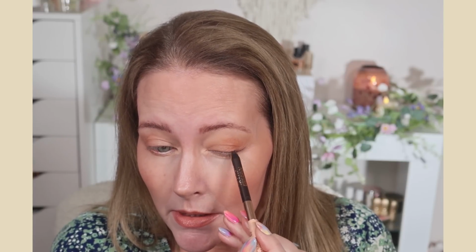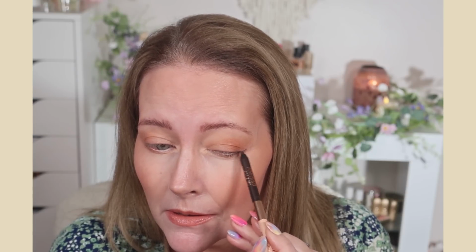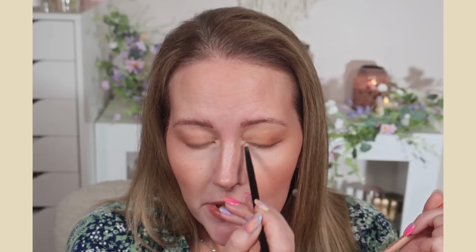Beautifully creamy. And then tight to the lash line. Oh, that is gorgeous actually. It is a dark brown, but wow, do I love it with these shades. And using my Refer 23, I'm going to now just take this and bring it across all the way, because I just want it to look a bit lighter when it reaches this point here, but still actually run there, you see what I mean?